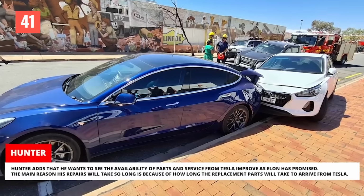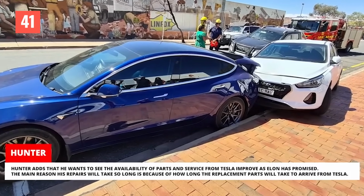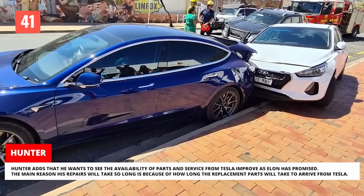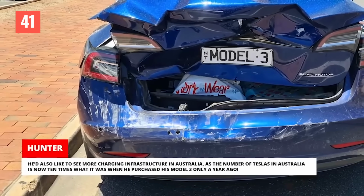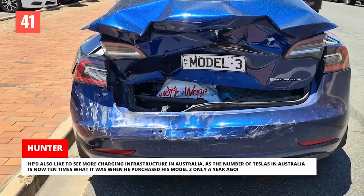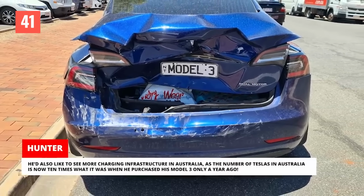Hunter adds that he wants to see the availability of parts and service from Tesla improve as Elon has promised. The main reason his repairs will take so long is because of how long the replacement parts will take to arrive from Tesla. He'd also like to see more charging infrastructure in Australia, as the number of Teslas in Australia is now 10 times what it was when he purchased his Model 3 only a year ago.